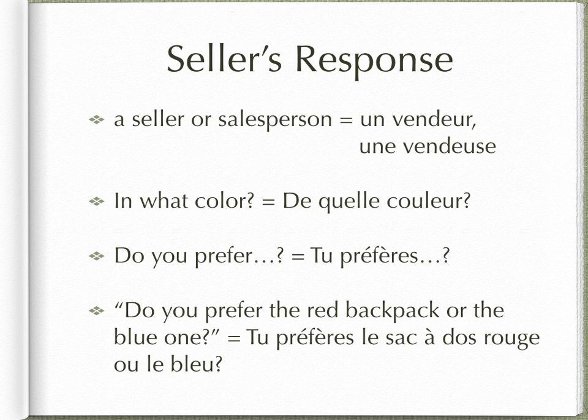So just like in English, a seller is a person who sells. Same thing in French. We're going to take the stem of that verb, so in this case, vend, V-E-N-D, and we're going to add on the ending E-U-R for a guy or E-U-S-E for a girl. Un vendeur ou une vendeuse.